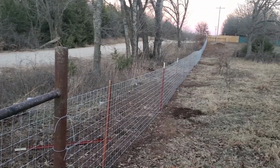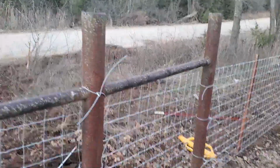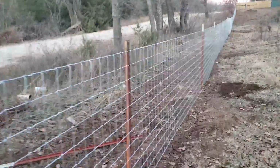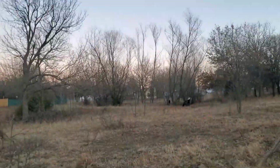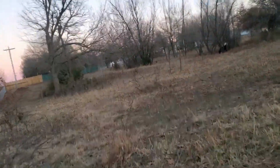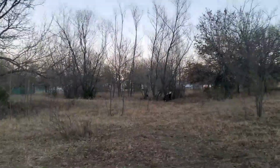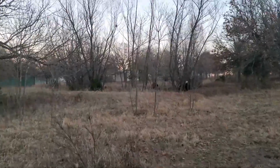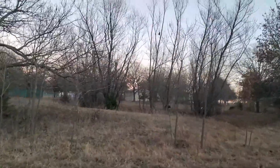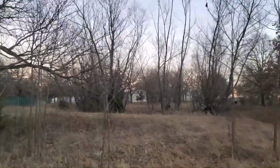Well, we got the fence good enough that we could let the cows out. It's not 100%, but we've got it good enough for that. I'm gonna walk over here and get my chainsaw before I go back to the house. But we got the cows out, and they are very happy to be able to come down here and drink from their pond.